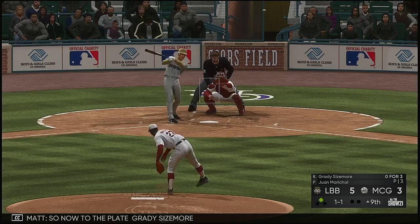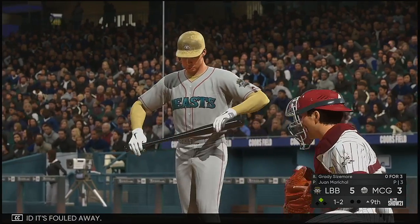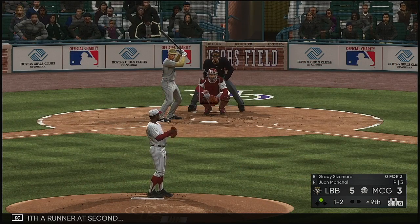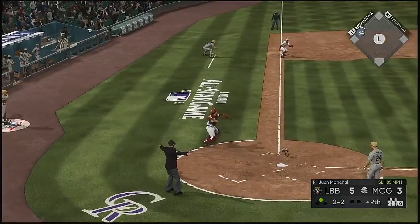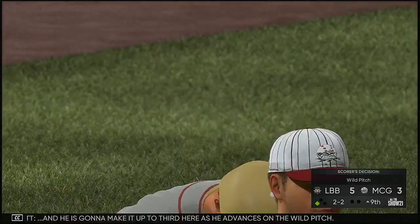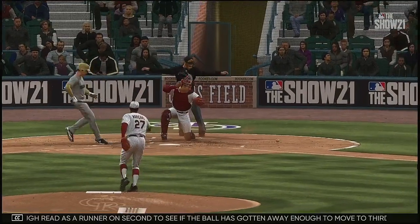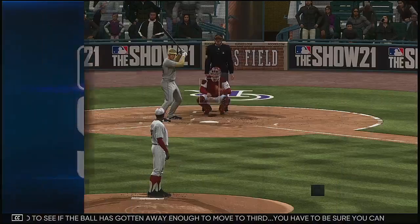So now to the plate, Grady Sizemore, and it's fouled away. No one out with a runner at second. In the dirt, and now let's see. Throw goes to third, and he's going to make it up to third here as he advances on the wild pitch. That can be a tough read as a runner on second to see if the ball has gotten away enough to move to third. You have to be sure you can make it. He was there, and now he's only 90 feet away.